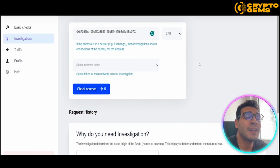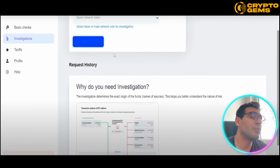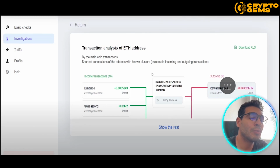So it's quite comprehensive and it's quite handy before you jump into anything, and you can check that multiple times. You can check that also with your check score. As you can see here, in the above corner, you will find the check score, and it will deduct for every check you make. So you can check it anyway, and then you can regenerate a whole report for such a wallet.